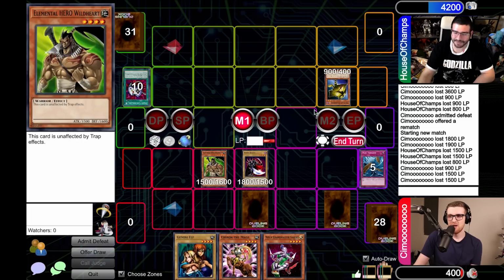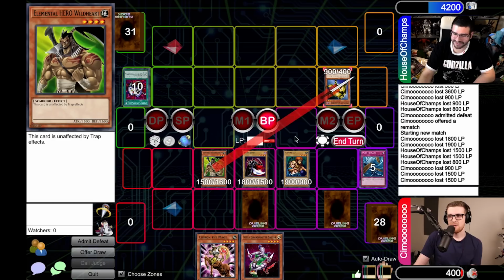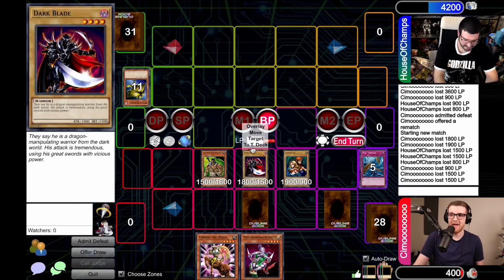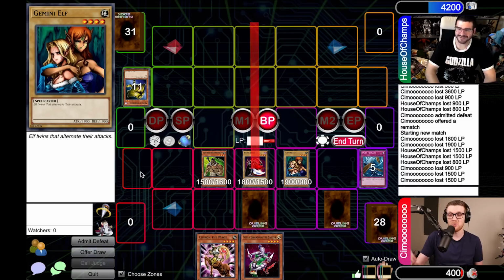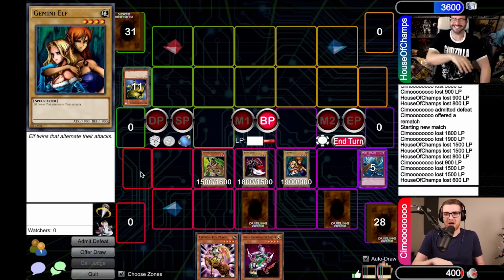Okay, so this is what? Super fair. This is what? 6 plus 18 is 24, so that'll put you down. I think this is lethal, actually. So I do believe it is. Bring out Gemini Elf. This will be 600 and then 37, and that is, in fact, lethal. Wow. Well, you take one off of us. Got one of them.